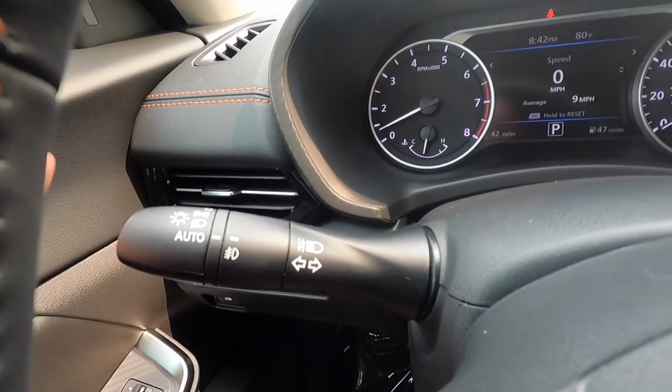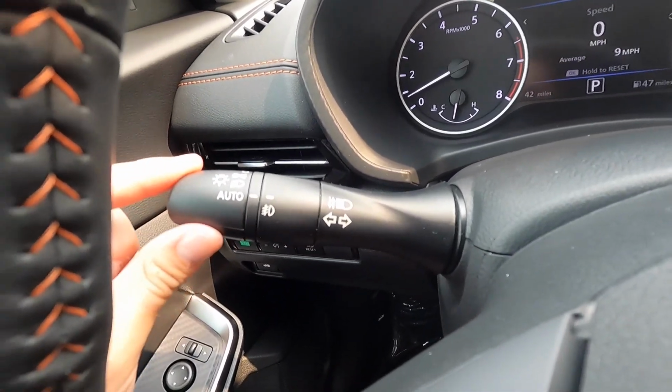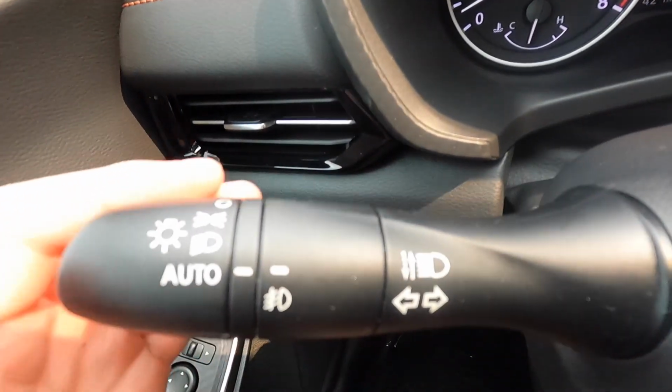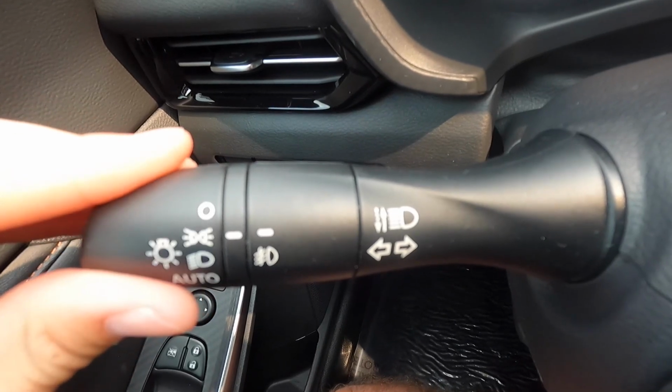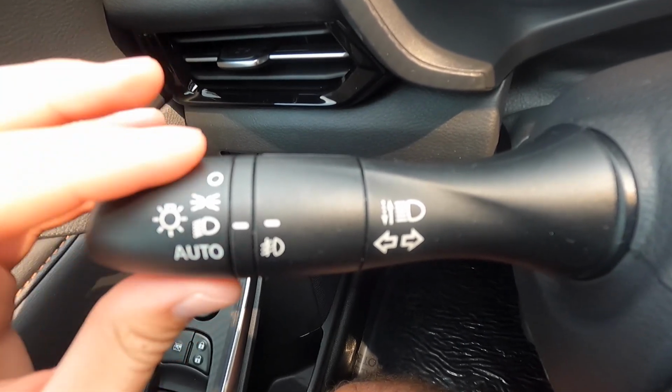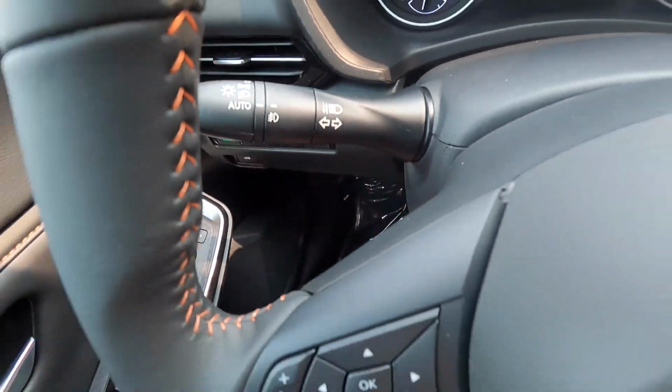This is your turn signal stock. Not only is this your turn signal stock, this is your high beam control stock, your headlight control stock, and your fog light control stock. So starting over here, going all the way down, that is headlights off, daytime running lights on, headlights always on, and then fog lights on, fog lights off, and that is that.